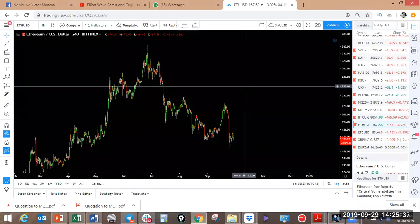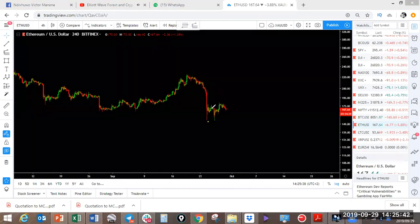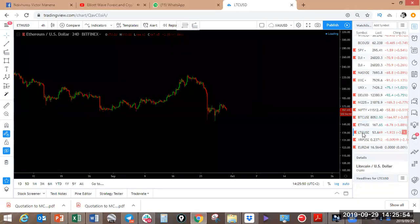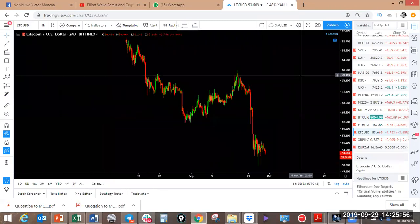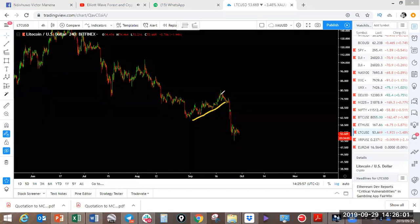Now let's just look at the structure clearly, see what we're getting there. We have already got 1, 2, 3 there. It's a regular flat, clean regular flat. You're looking for this one here. Now, if you get a pullback here on the 1 hour or correction, you can take this one down. That is Ethereum. Litecoin, similar structure. They all dropped as expected. Any pullback here, even if it does this, you are continuing lower. Okay.